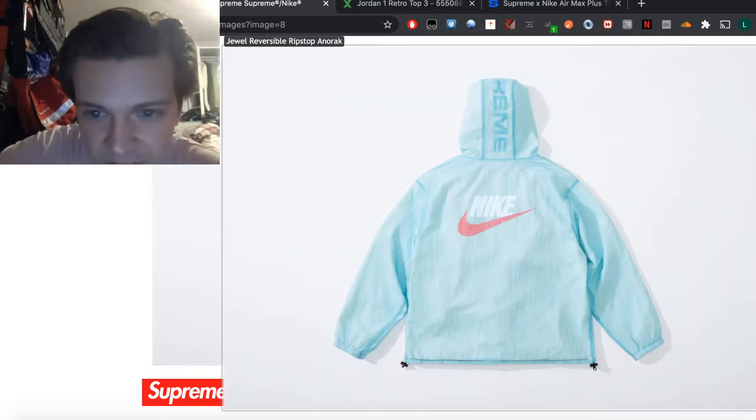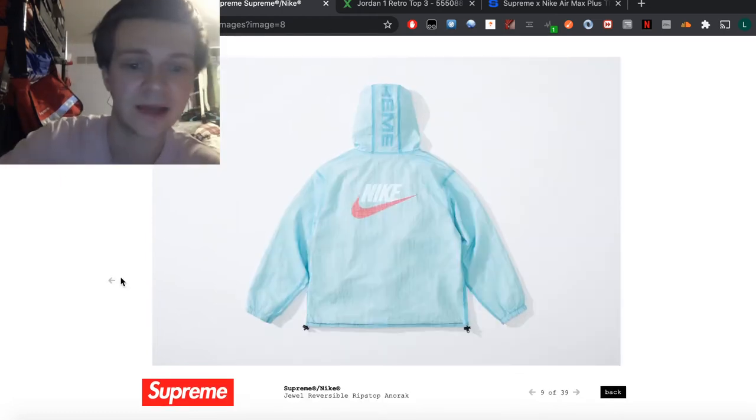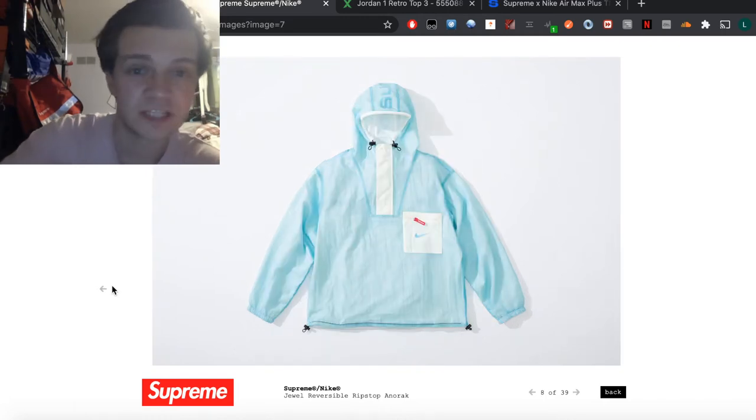And then it looks like there's a little bit of a design, like a grid pattern going through the logo on the back. And then the drawstrings in the bottom are always a nice touch. So a really cool piece. One of the best Supreme jackets seen in a while.